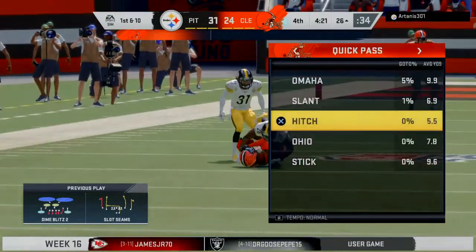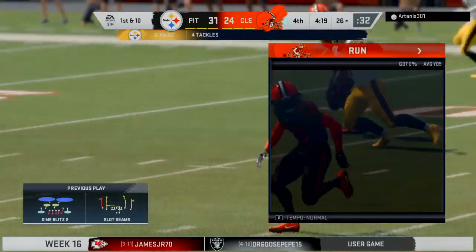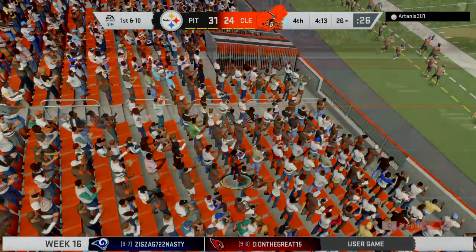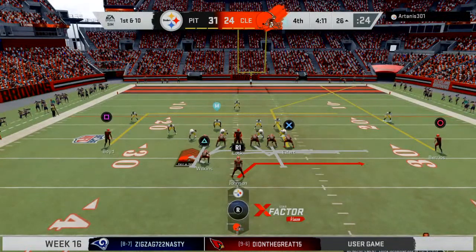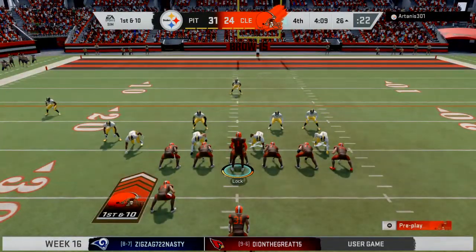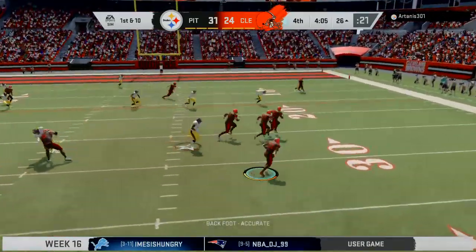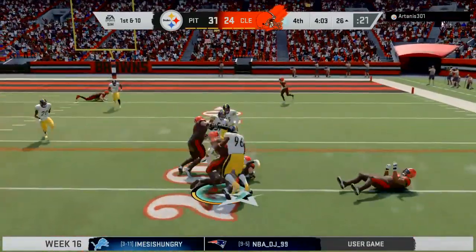We always talk about having to read defenses and how complicated that is. Well, this was an excellent read. Read the pressure and got rid of the football before it even got to him for a nice game. And when they're blitzing like that, running back usually a good spot to go with the football? Without a doubt, because he's right in your sight line or he's near you.